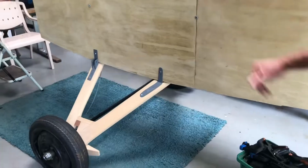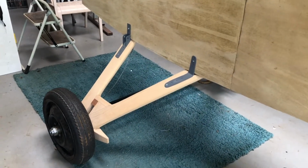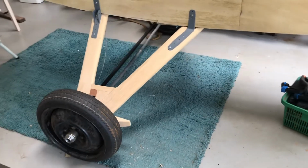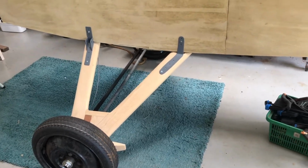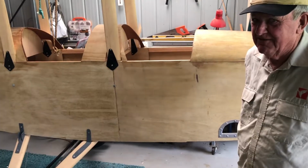The undercarriage, it's a bit of a compromise. I tried to build a Piper Cub style undercarriage, spent months on it, and at the end gave it up. It was just far too heavy, and it wasn't going to work.